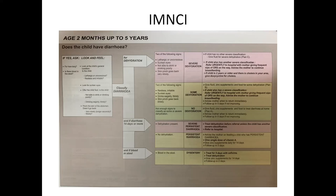Yellow means if the child is having some dehydration, you start giving fluids. Suppose the child has some other severe classification, like serious bacterial infection or severe pneumonia, then it is better to refer the child urgently to hospital, but on the way, give ORS. In severe dehydration, if the child has no other severe classification, you give fluid for severe dehydration according to plan C. But if the child has one more severe classification, you refer the child urgently to a nearby hospital. But if the child is 2 years or older and there is cholera in your area, give doxycycline for cholera. That is, if the child is having rice watery stools, and if there is an epidemic of cholera in the same locality, then you have to start doxycycline.